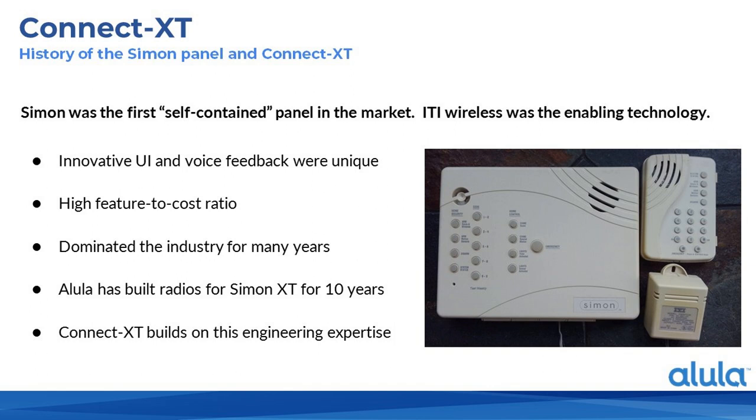Back in those days, pretty much everything was a metal can with a bus and keypads and other peripherals out on the bus, and things were distributed around the home on that data bus. And the Simon panel was the first panel to put everything in one box, where we had the actual user interface on the front of the box that contained all the electronics and the backup battery and everything. And that really drove a new way of installing panels in the marketplace. It drove a lot of new behaviors in our marketplace because it really packed a lot of features in a small, low-cost box. It lowered the price of entry.